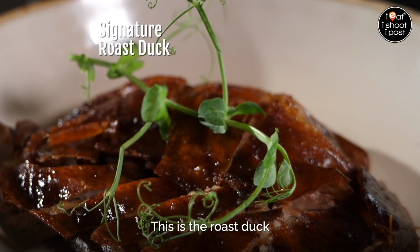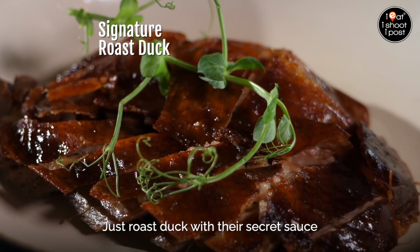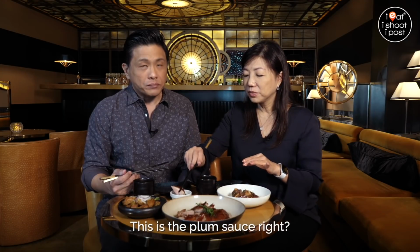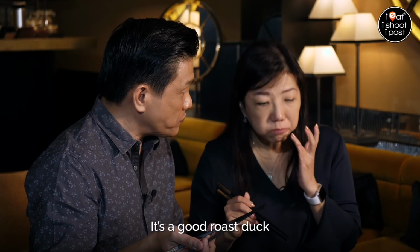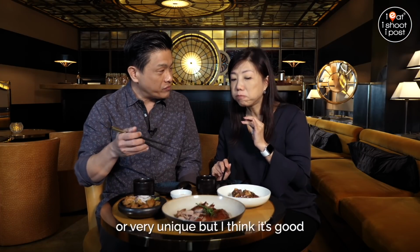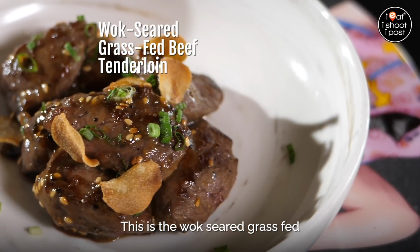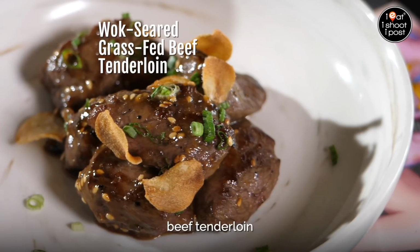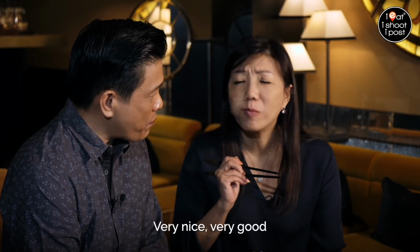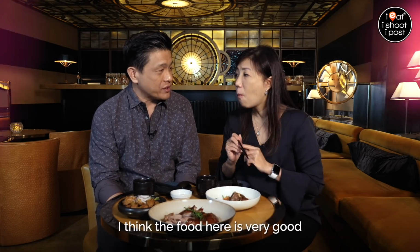This is the roast duck. Just roast duck with their secret sauce. This is the plum sauce, right? It's a good roast duck. I wouldn't say that it's very different or very unique, but I think it's good. This is the wok-seared grass-fed beef tenderloin. Very nice. Very good. Excellent. I think the food here is very good.